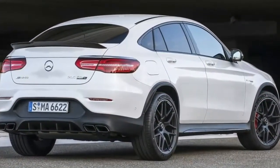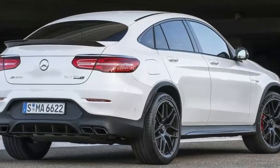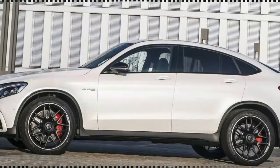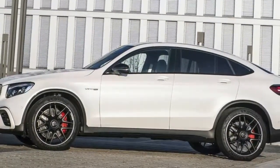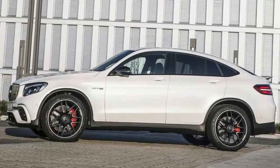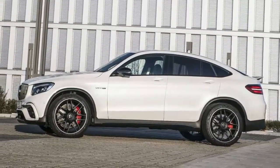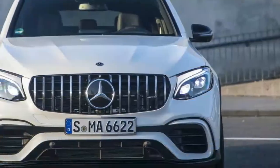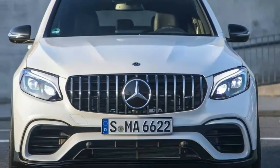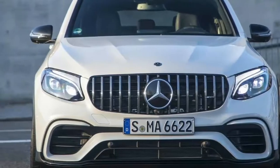2018 Mercedes-AMG GLC63 S Coupe 4MATIC Plus. What a mouthful. But nestled in the middle of that interminable nomenclature are three characters that'll tell you everything you need to know about Mercedes' latest star, C63. As in, AMG C63. As in, one of the finest performance cars you can buy today.